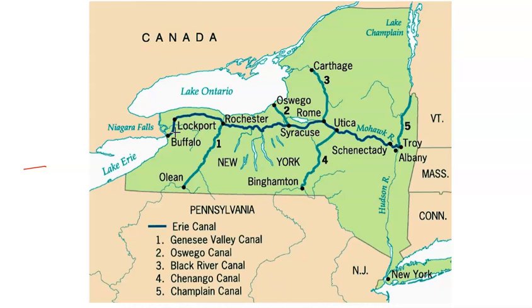So the goal there is, if you're going down the canal, if it's taking you 6 days, you've got to stop along the way. You've got to stay overnight. You want to sleep. You want to get something to eat. So you've got these little hotels, little restaurants, and the canal barges were moved by mule. So you had a towpath that went along the side of the canal, and the mules would walk down the towpath and drag the barge along.